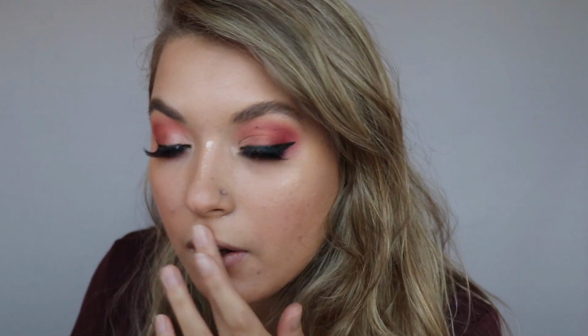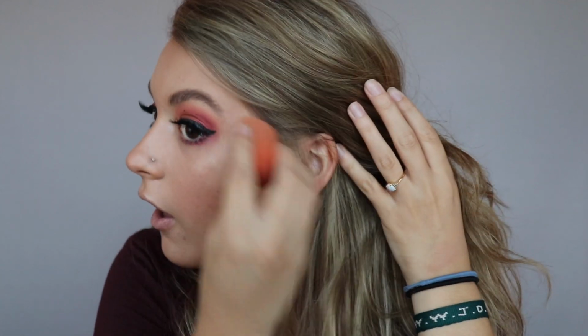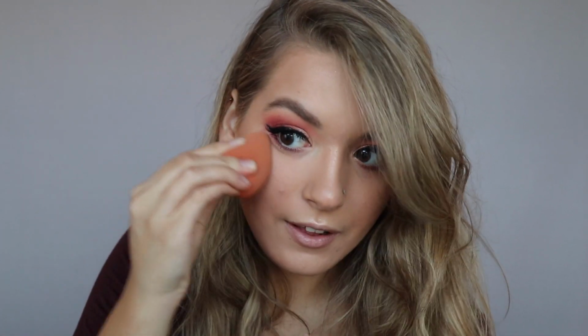Oh dear, it also dries quite quickly. So if you do this yourself, I would say go one little thing at a time. One place at a time, I mean. So like one cheek, then the other cheek, and blend it like that. Or else you might get something that doesn't want to blend like this.